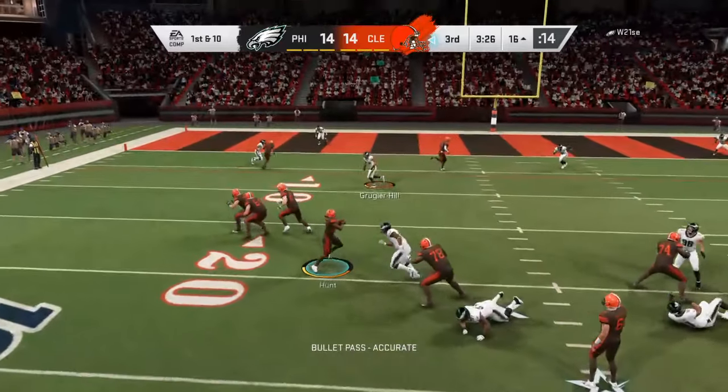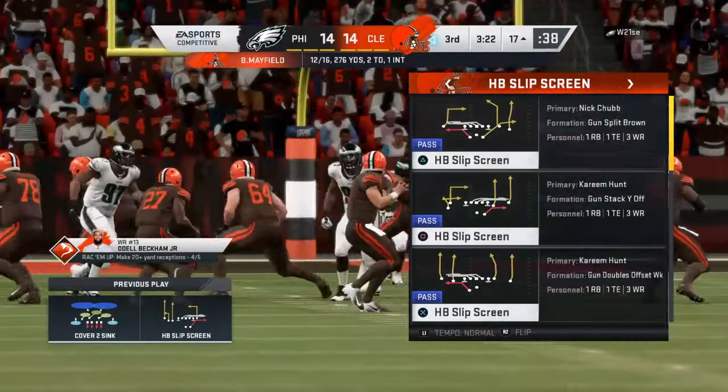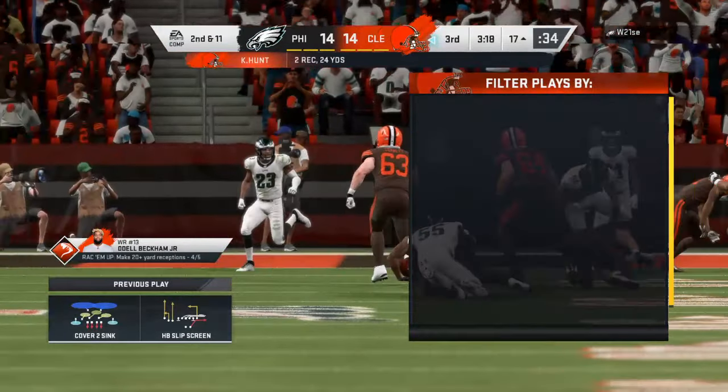From the red zone now, they'll look to throw. They'll go screen here to Hunt. And this play gets blown up. They'll lose yardage, back at the 17.